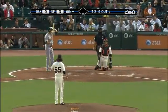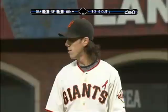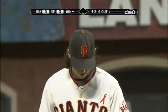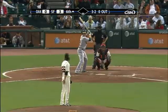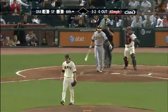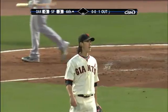Just missed. They'll make you work. It's 3-2, with that front door action. I'm sure they have a stat for most 3-ball counts in this era. Oh yeah, I'd be willing to bet that Cuss is up there. Got him. 3-2 changeup.